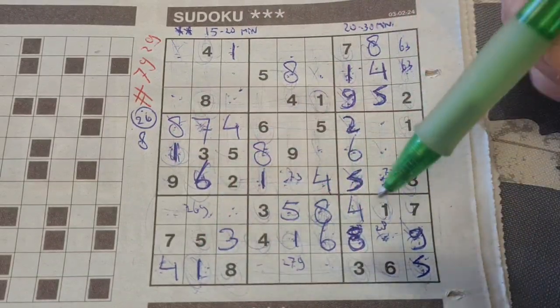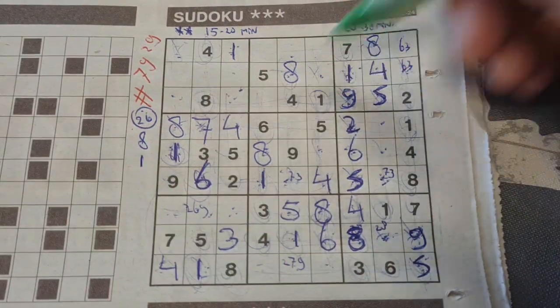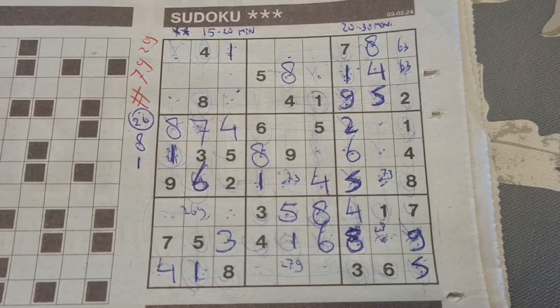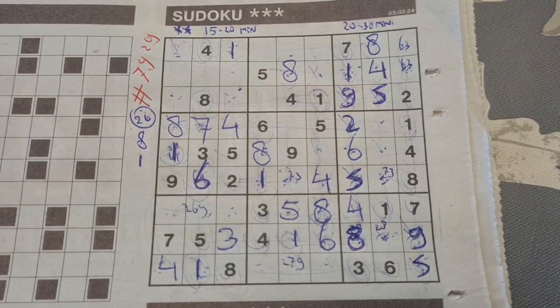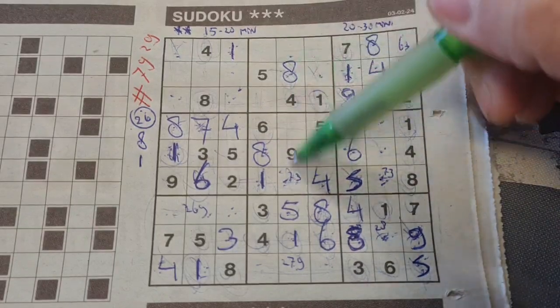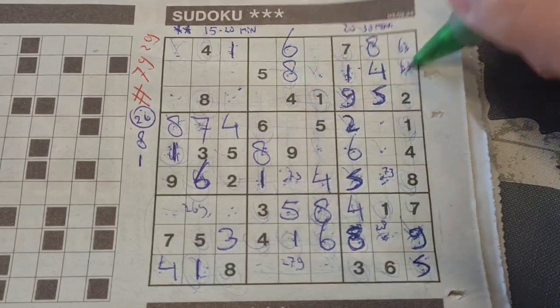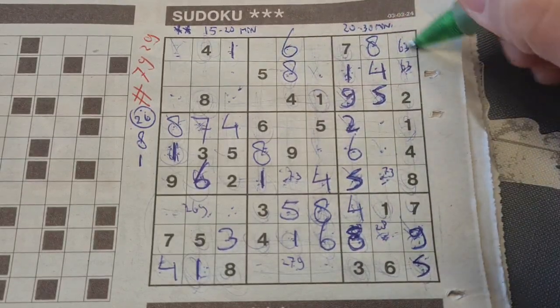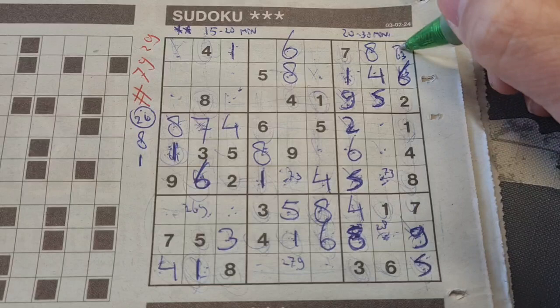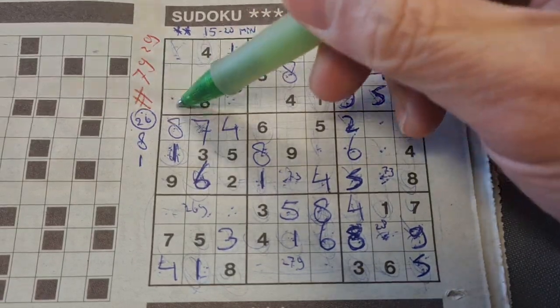I can see digit number 2, number 1. We have a 6 in this column, 6 in that column, so the column between. The middle column, the only place level 6 should be there. 6 in the 3, we have a 6 now in this first row, no 6 there. 6 should be here. 3 goes there. I need a 6 there.